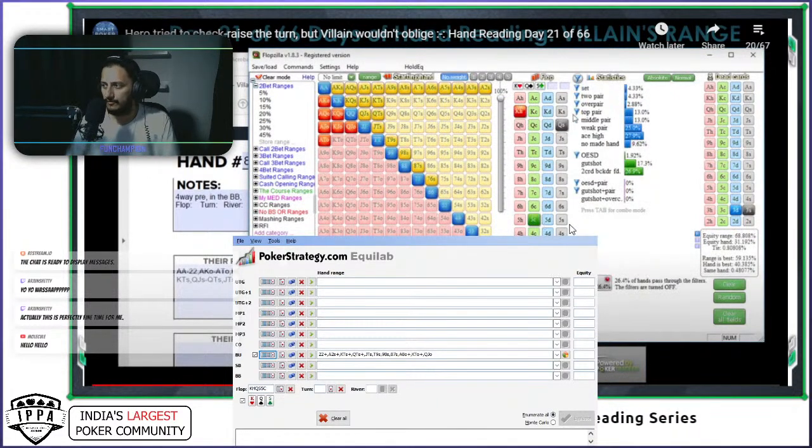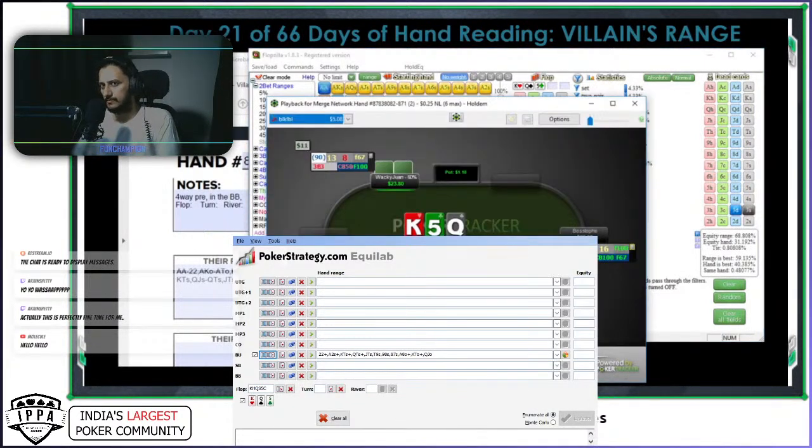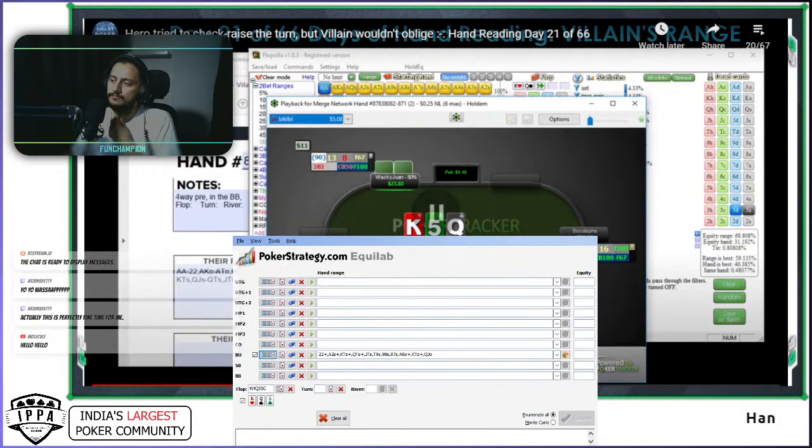Perfect. My bad. So on this board, top pair or better and a straight draw, in the combos, he only hits 26% of the time. So his opening range on this two high, one low board only hits 26%. So our calling range does hit this pretty well. We have every single Broadway in our calling range, other than like the best ace-king.